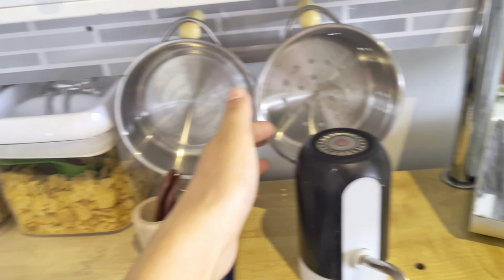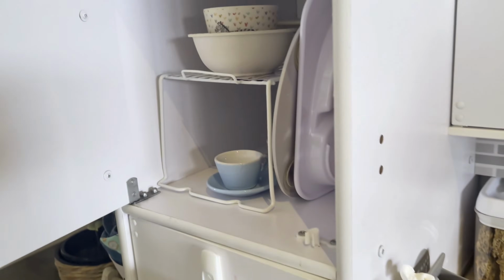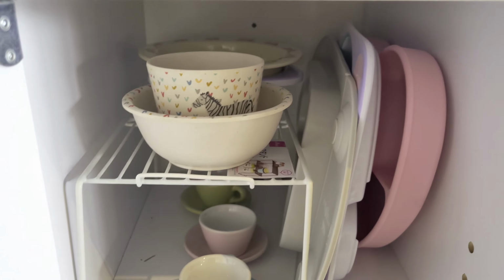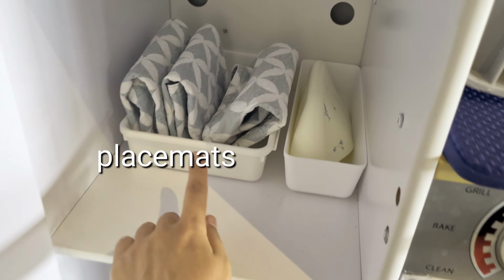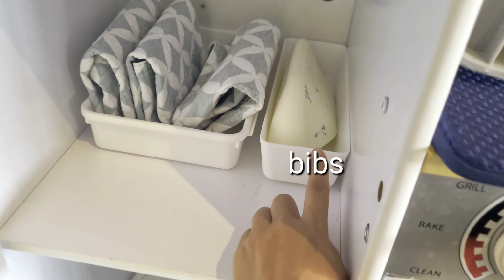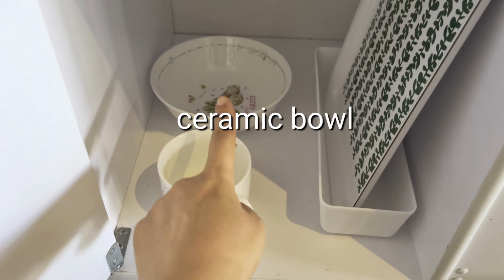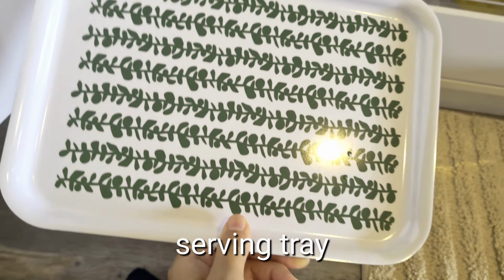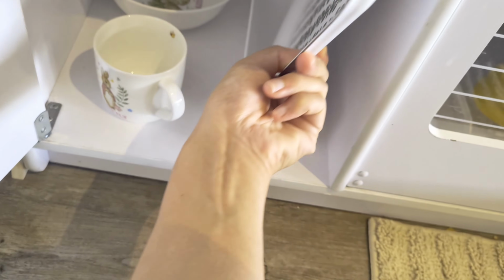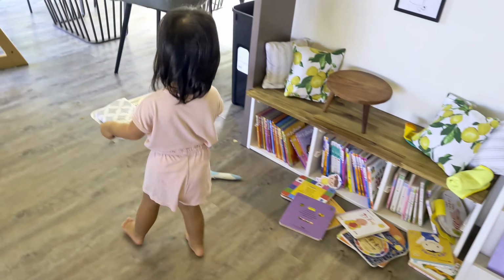Over here, she uses this drainer when she washes veggies. And in this cupboard, I put things that she doesn't use every day. Things like extra plates, bowls, small cups, and whatnot. And down here, these are her placemats that she uses for every meal, and these are her bibs. And on the bottom of this cupboard, we've got a ceramic bowl and a cup that she uses for lunch and dinner, and this is a small serving tray. She uses this when she needs to transfer more than one item from her kitchen to the dining table.